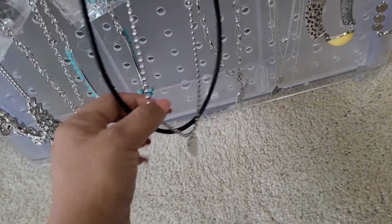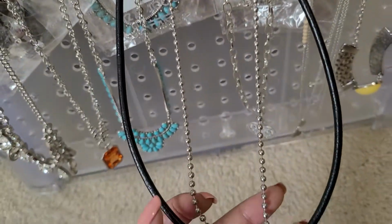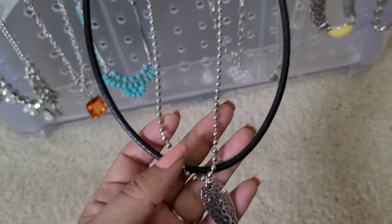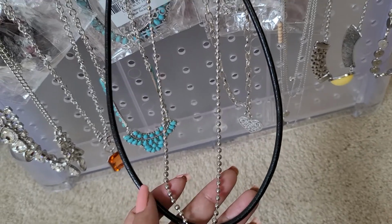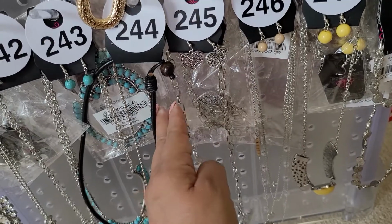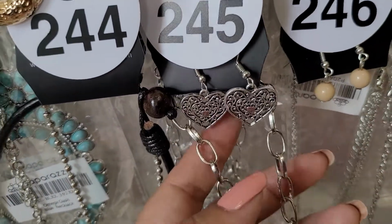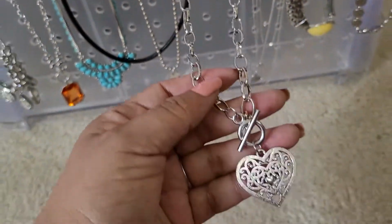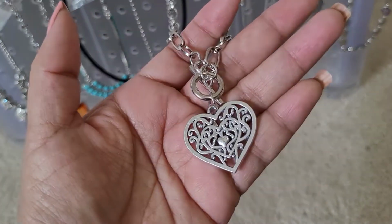244 is co-ed, could be for men or women. It has a button closure. And it has this little arrow down on the bottom. Okay, so it has this ball chain, and then it has this leather necklace right there. And then 245 has these gorgeous earrings right there. And then we have a nice chain with a toggle necklace. Cute, with a little heart in the center.